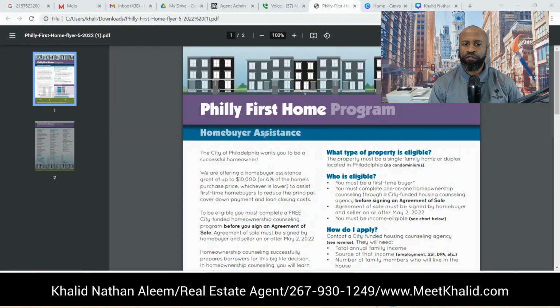So what I have is the flyer here. We're going to go word by word on the flyer. I'll explain what needs to be explained so you know exactly how to get to the bag, or exactly how to get to the money for your first home in Philly. So it says the City of Philadelphia wants you to be a successful homeowner.